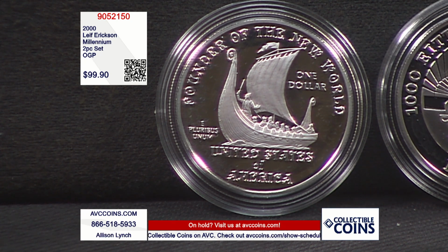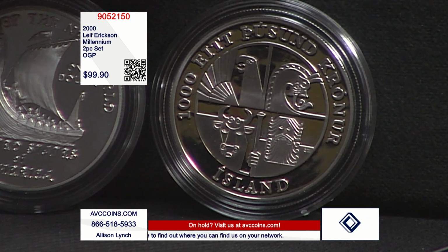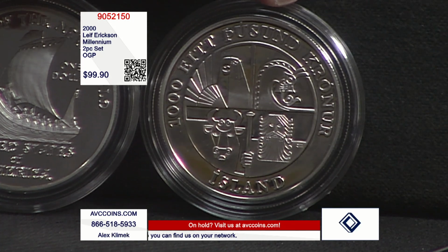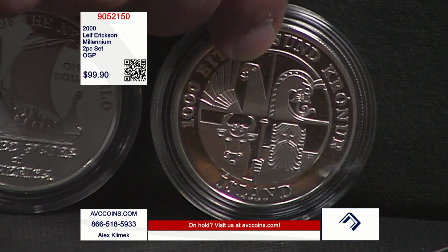And we all know when it comes to collecting, having that OGP is very important. It makes them part of a much smaller group of coins because very rarely do the entire mintage still exist in the original government packaging.